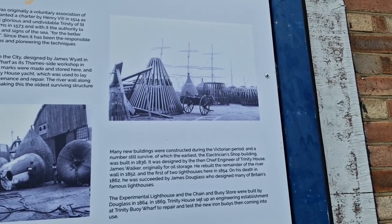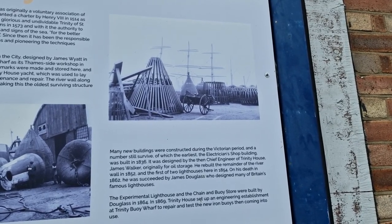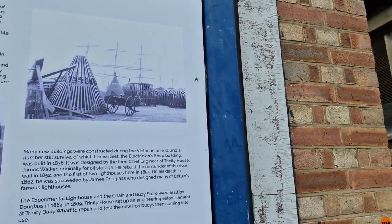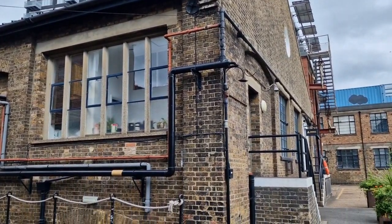In 1869, Trinity House set up an engineering establishment at Trinity Buoy Wharf to repair and test the new iron buoys then coming into use. And this is that early electrician's workshop there, which is interesting.